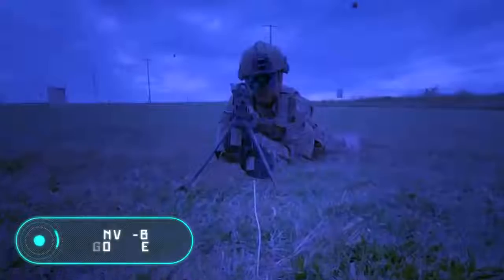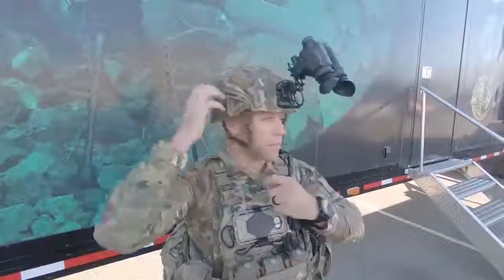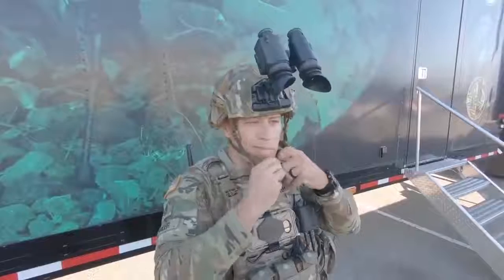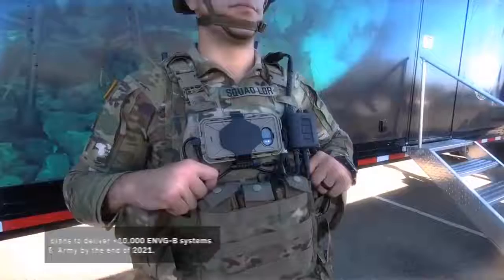ENVG-B Goggle. Special military units don't have normal working hours. They may have to perform tasks at any time of the day, even at night, when it's more difficult to ensure the proper level of security.